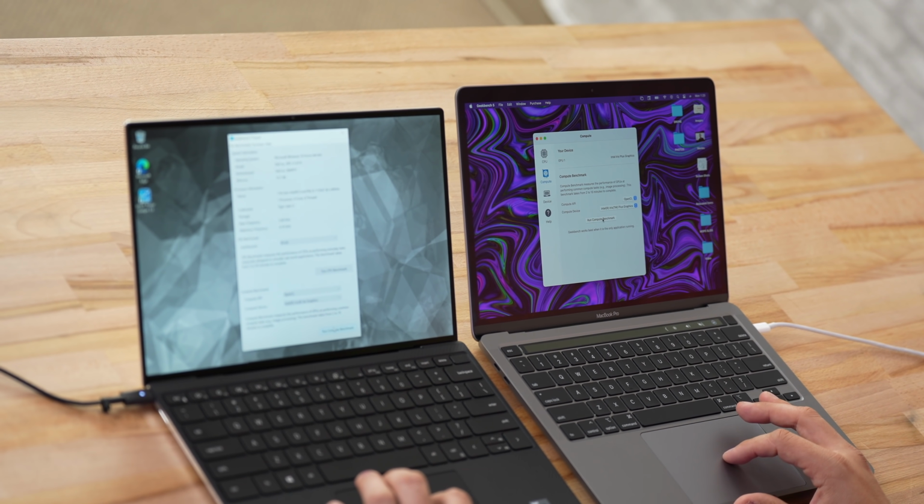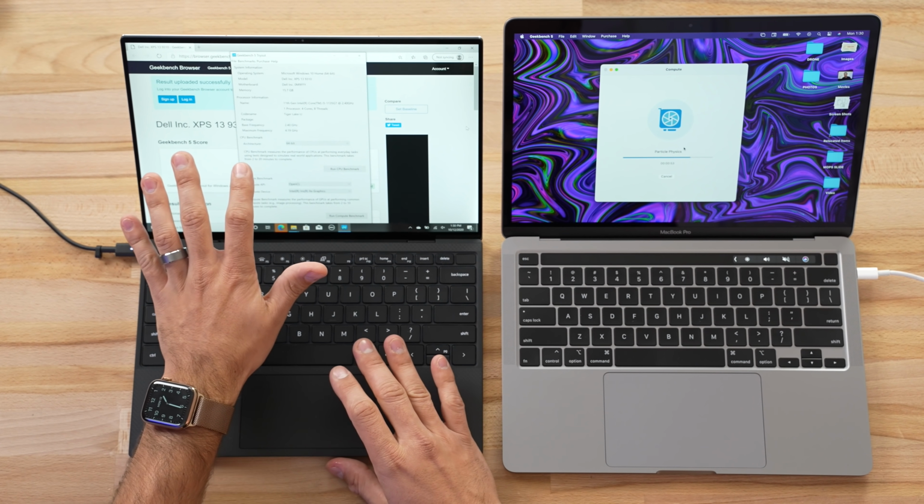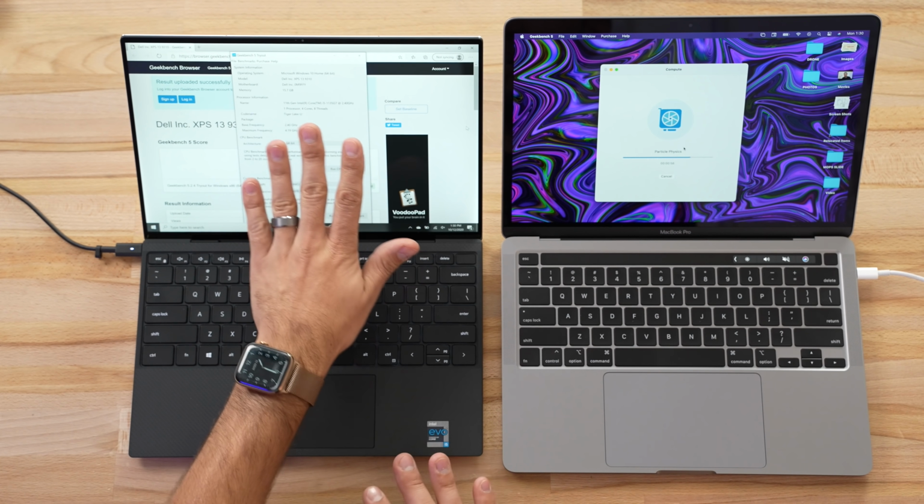And next, let's compare the graphics. Now, our MacBook Pro has the G7 graphics, the best available for the 10th generation, but the new XPS 11th gen has Intel Iris Xe graphics. I don't know if that stands for extreme or something else, but let's run this test using OpenCL. Wow, that finished so much faster. I don't know the score yet because it's being blocked by this. Let's wait for the MacBook to catch up.